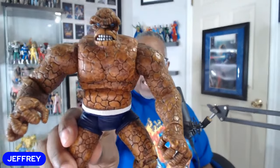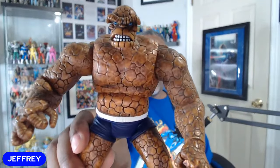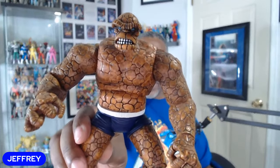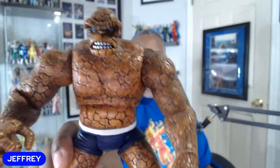Next up, the next contender, let's go old school. Let's go with the Toy Biz version. And this guy stayed in my collection for a long time. This is not the Marvel Legends Series 2 version of the thing. This is the one with the Mike Wieringo head sculpt. And I mentioned there are different runs of Fantastic Four that people consider theirs. This is probably my third favorite. I love this head sculpt. This is direct from a cover that Wieringo drew.